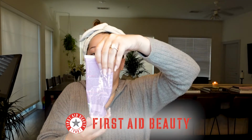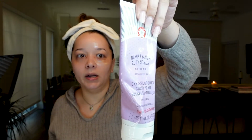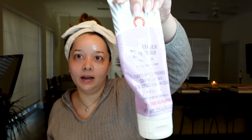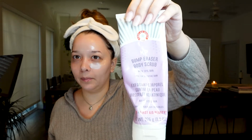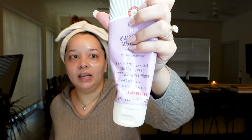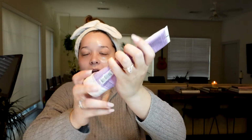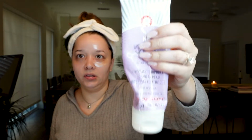Another product that I'm absolutely obsessed with by First Aid Beauty is the Bump Eraser Body Scrub. I still have a little bit in here that I'm definitely gonna finesse out. That would be the one complaint I have, is the packaging. You can kind of hear the grittiness in it, and you just can't really get it all out. I'll probably wind up taking scissors to this to get the rest out, but I did want to let you guys know.